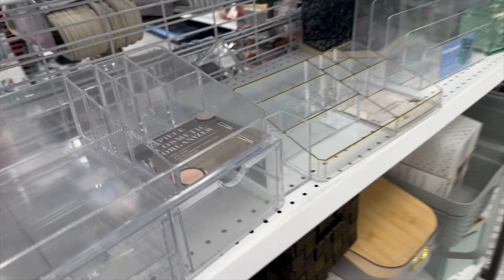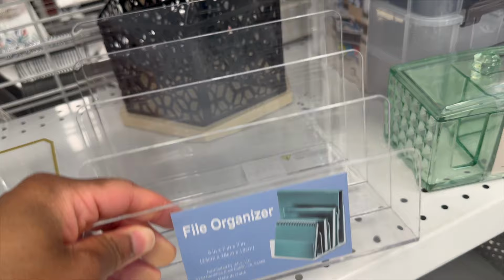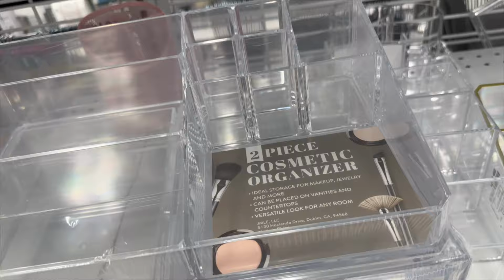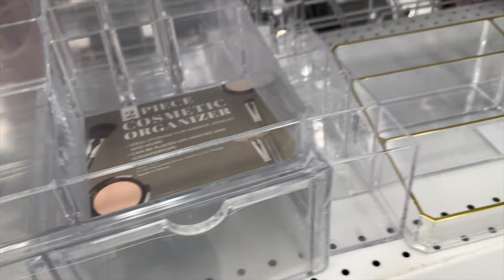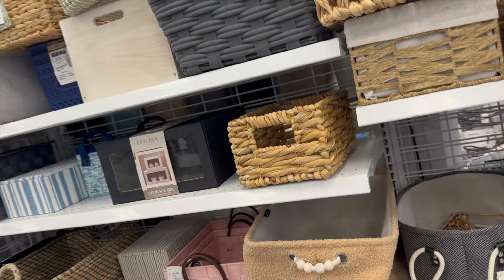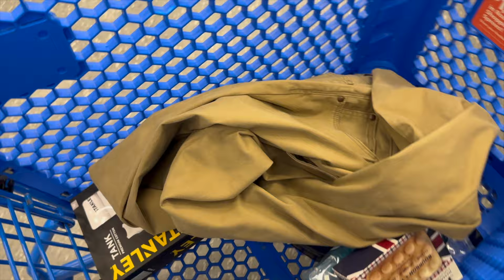And then we got our little, what is this, a file organizer? That's nice, like a nice little acrylic file organizer. And then we have this one for your makeup. For the girls, wear your makeup. You can store it right here. What's this? Storage bin. I'm debating if I should put this back.